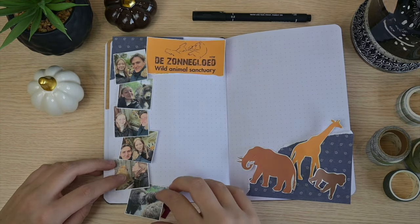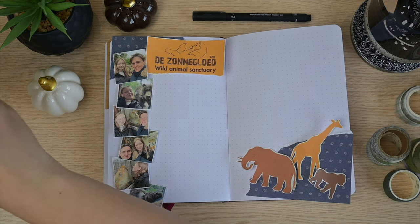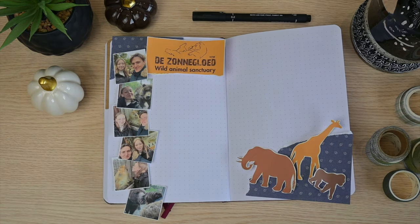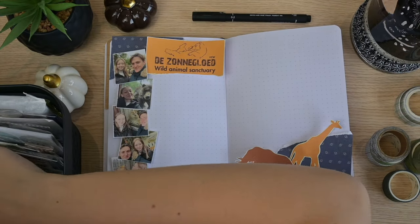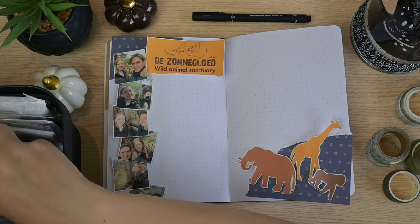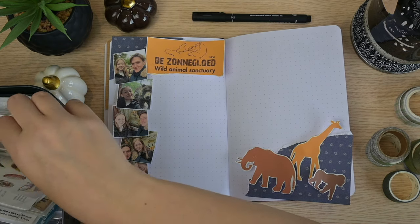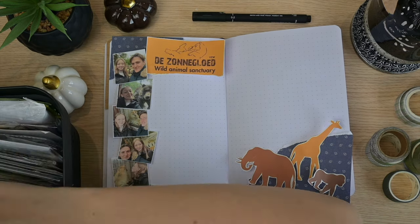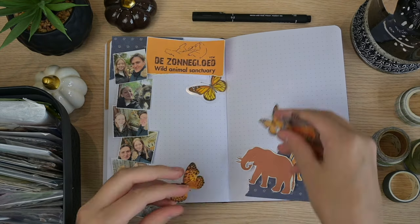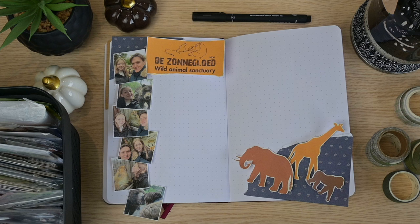I was so happy, and I really had to make this page in my journal. I think after all the pages that I made in the past, with making videos or even before making videos, that I finally know what my style is. Normally I really like the pages that have the brown craft paper in combination with one color that you see in my pictures.